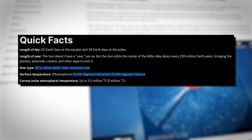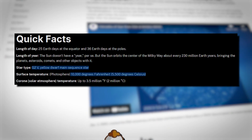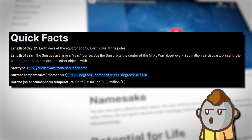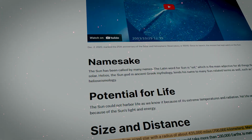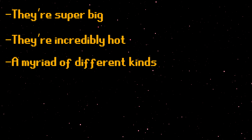Lastly, at the way bottom of the page, we learn about how the surface of our sun is 10,000 degrees Fahrenheit or 5,500 degrees Celsius, and that the sun is considered to be a G2V or a yellow dwarf main sequence type of star. The reason I bring up all of these facts is because, given that there's tons of other stars out there in space, I wanted to highlight some characteristics most stars generally share, which are the following. They're massive in size, they're extremely hot, and there's many different kinds of stars.